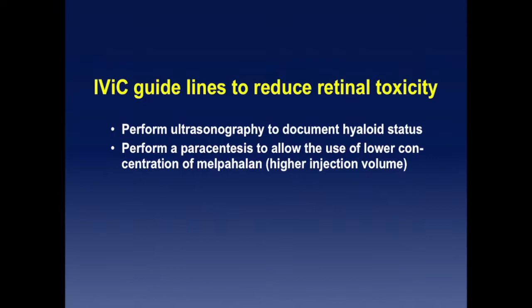You have no hypertension, no reflux, and importantly, it allows you to inject a higher volume, so a diluted melphalan. So it's not a high concentration that you inject, it's already diluted. And it spreads also into the vitreous cavity. It's a higher volume, so it spreads in the vitreous.